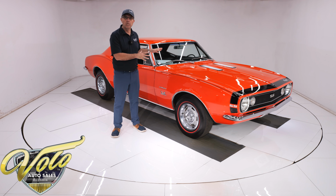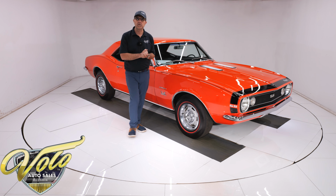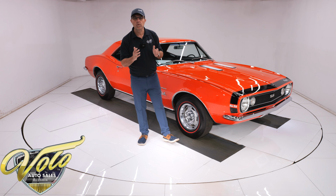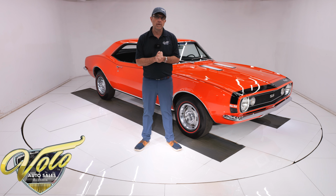To make it even more rare is this special color. You think you're looking at Hugger Orange. Well, that didn't come out till 1969. There's paint code 00 on the tag. That designates special order. They nicknamed this safety cone orange back in the day. So that makes this car even more rare and special. It's a California car, rust-free, original metal. I believe it's 67,000 original miles.